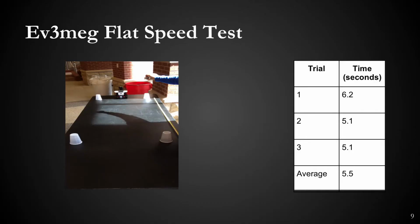This video shows the Eve Meg model on the flat speed test. The positioning of its wheels allowed it to complete the test without turning, and of all the robots, it had the fastest time of 5.5 seconds.